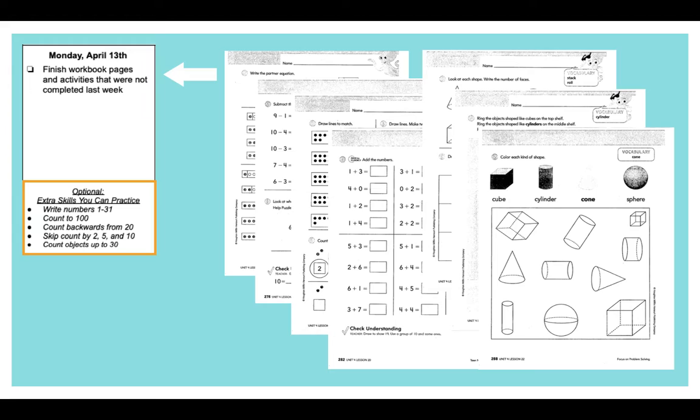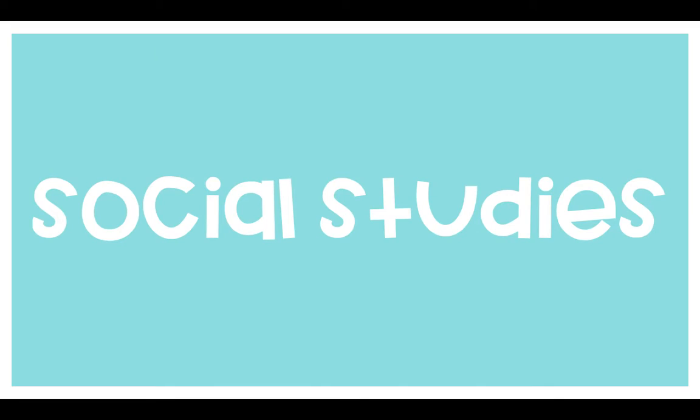Then the last one is counting objects up to 30. So have maybe someone in your family throw a bunch of Cheerios on the table and then you get to count them. So lots of things you can practice in math this week.